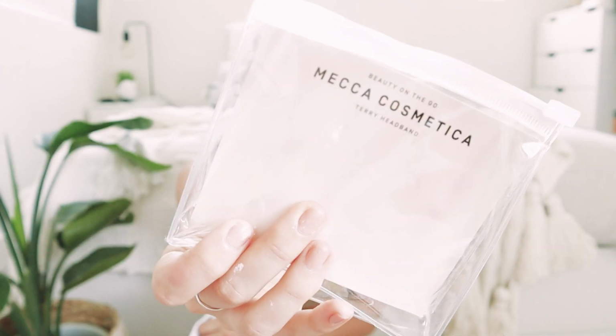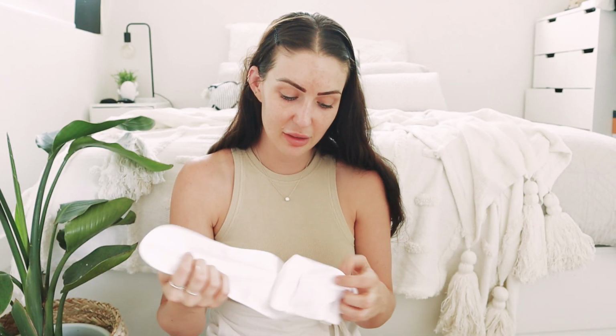The last thing I want to show you guys, I picked up from Mecca Cosmetica, and it is a little headband, which is just a plain white one that you can put on when you're doing your skincare. And I just really love this because I used to just use bobby pins like I've got in my hair now, but if you're really wanting to have a little spa day experience at home, it's nice to have a beauty headband as well and just feel like you're really getting into the mood and having a self-care pamper evening.